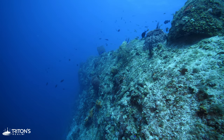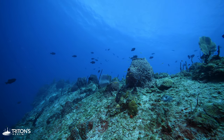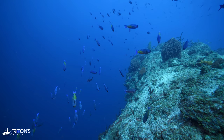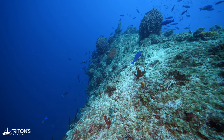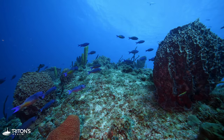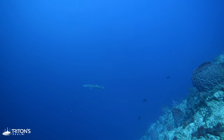This section of the wall is teeming with black durgeon triggerfish amongst a large school of creole wrasse that flow by as if they're single-minded. A lone barracuda patrols the depths out in the distance.